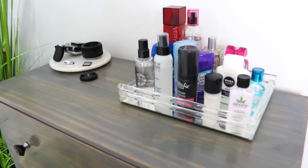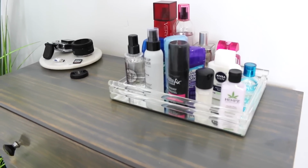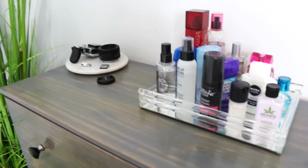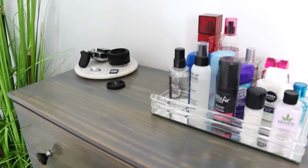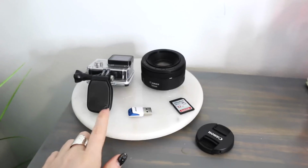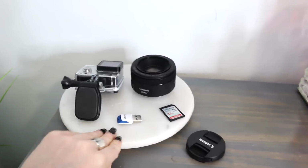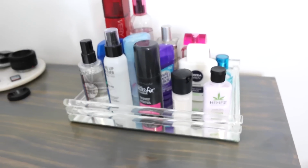So on top of my dresser I basically keep all of my random things that I use every day, plus some perfumes, and then all of my camera stuff, which I also pretty much use every day. So when I'm not filming on this camera, this is where this camera chills. I got this marble thing from Ross for like $5, and it's actual marble. It's like super heavy.